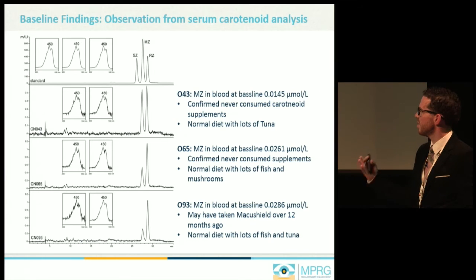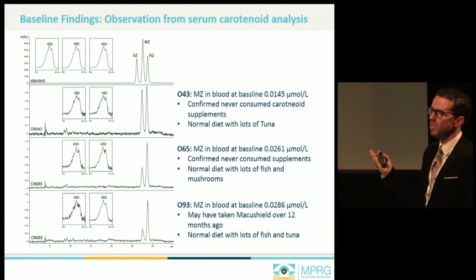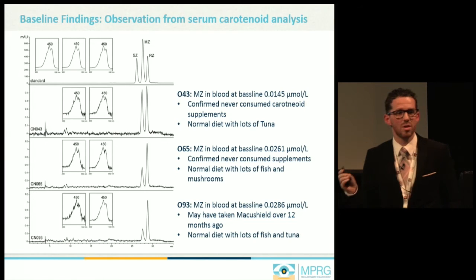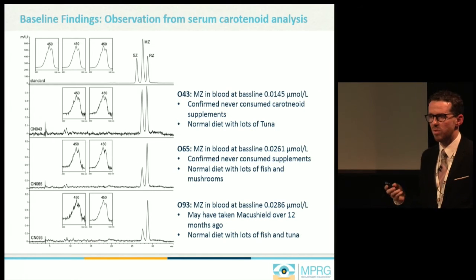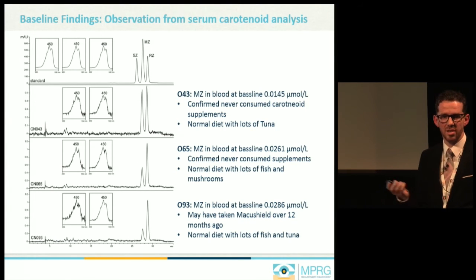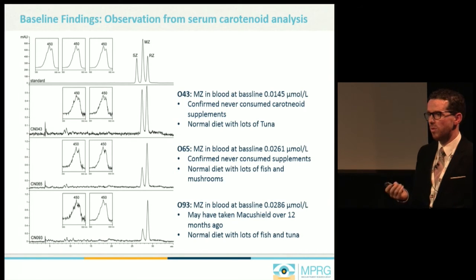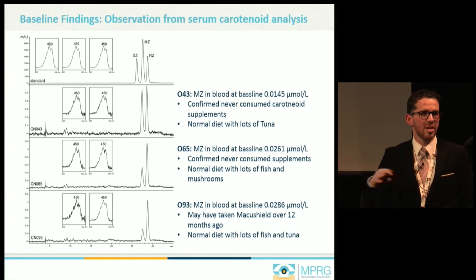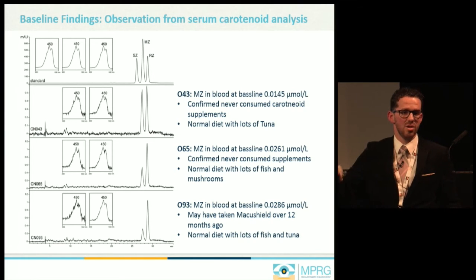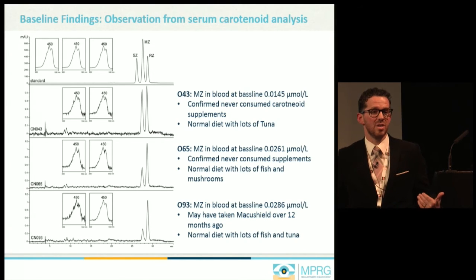Just an observation, and I really don't want to distract my talk by going into this, because this is not the main point of the talk, but when we were looking at the serums, we did notice that there were 3 subjects in this trial that at baseline had a peak that for us looked very similar to the mesozeaxanthin HPLC peak that we see here. And Alfonso and David Kelly went back and checked this for me and did confirm that it appears to be a peak in the serum before they went on supplementation that looks like mesozeaxanthin.